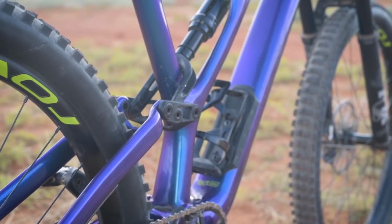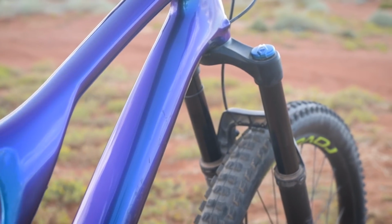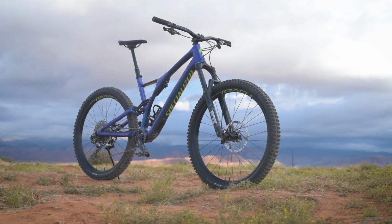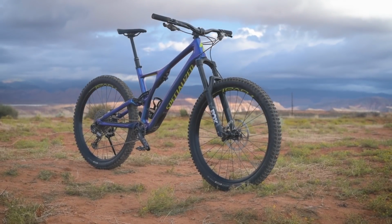65.5 head tube angle. So things are getting more aggressive for it. And it's got 2.6 inch tires on these 27.5 wheels. And we rode it in high. We did, and it didn't even feel that high in high. No, it felt hella low.